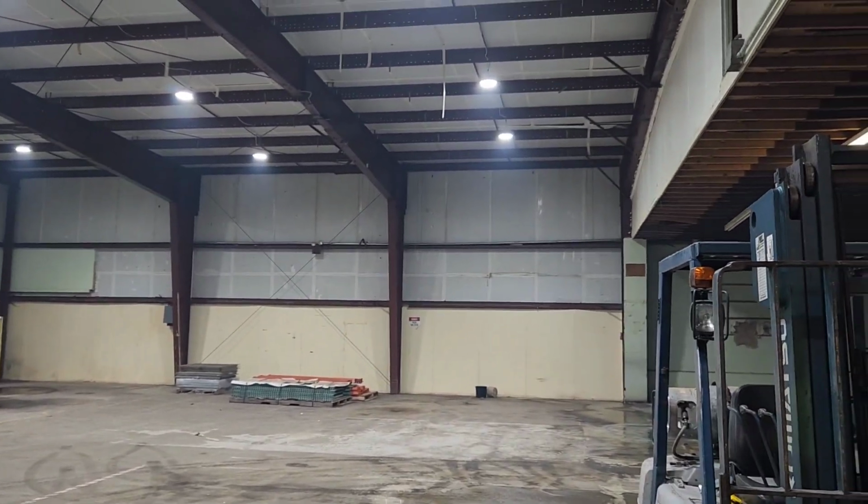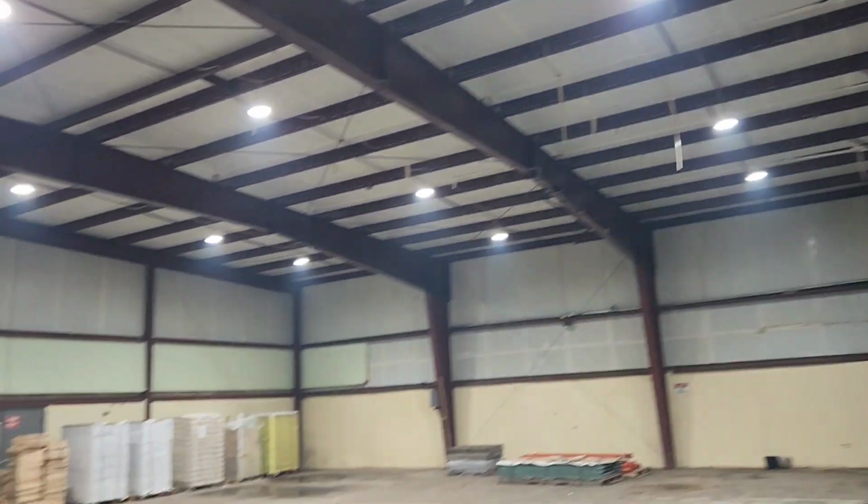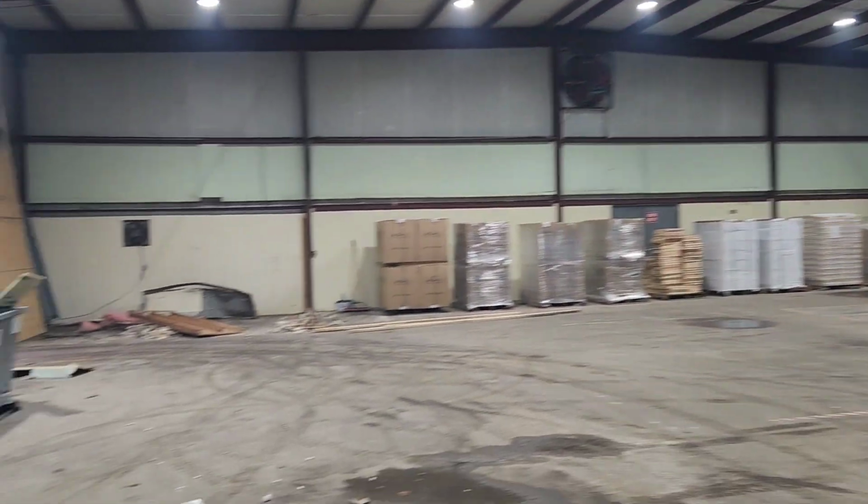So we cut all those down and hung these new LED high bay lights. It's so much brighter, so much more open in here. It's just really, really neat.